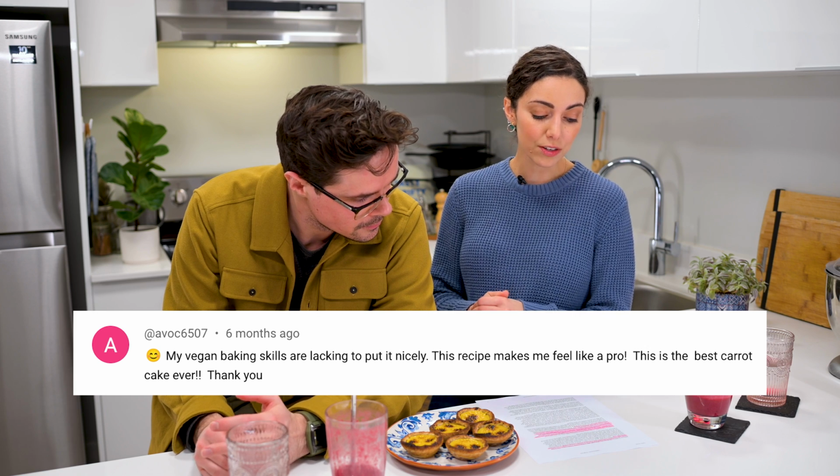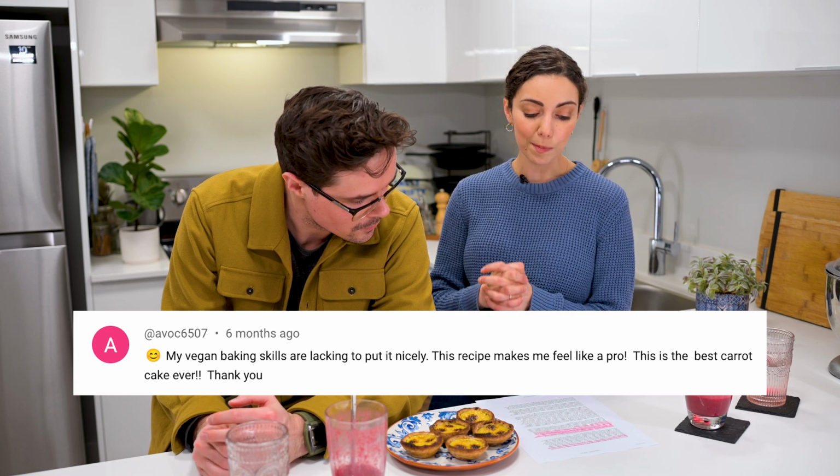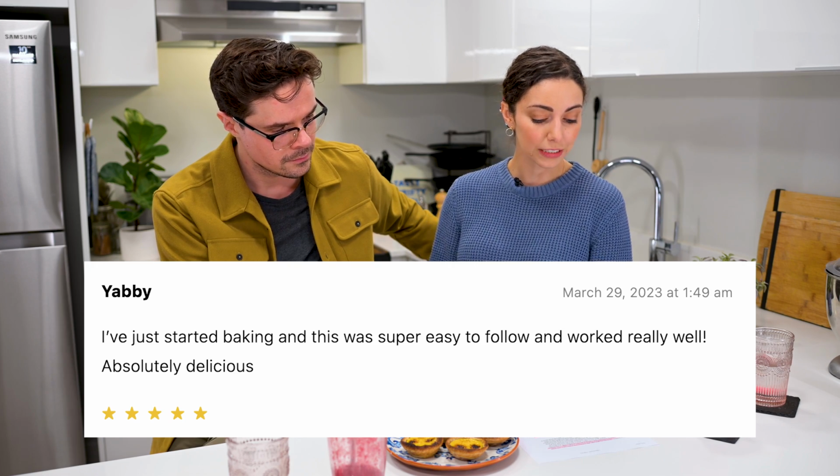My vegan baking skills are lacking, to put it nicely. This recipe makes me feel like a pro. Best carrot cake ever. It was the bomb. Best carrot cake I've ever tasted. Just started baking and this was super easy to follow and worked really well.